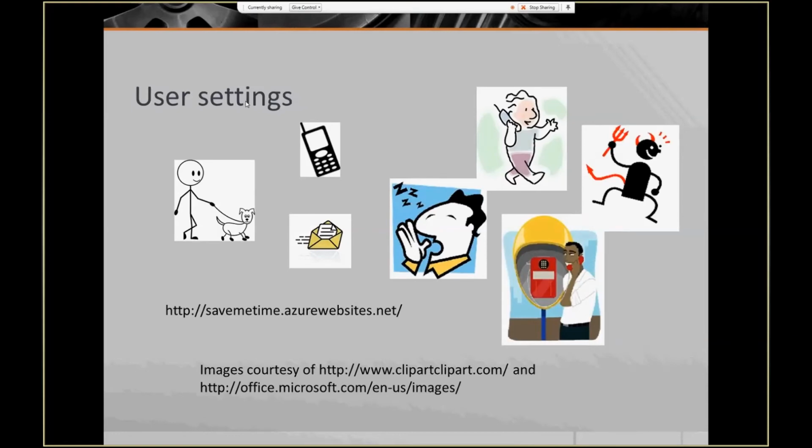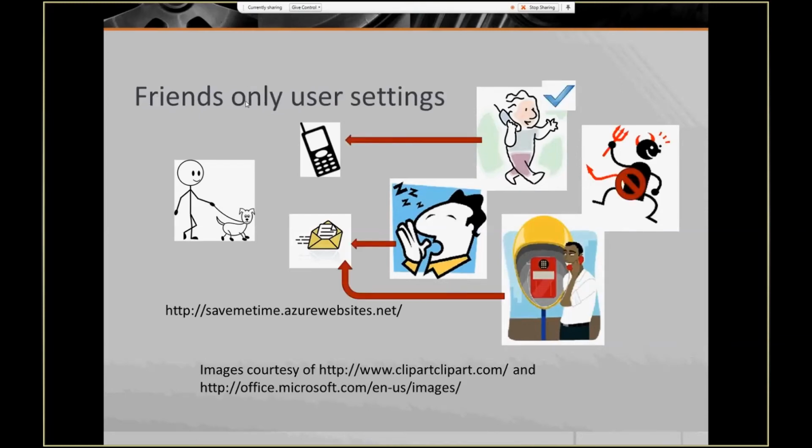While this is quite cool, we understand that sometimes you might want a tad more control on how calls get to you. To enable that, we also provide user settings. The behavior that was just described is the default setting. You could change that to a friends-only setting, where only your friends get through to you. Bores and unknown people get directed to your voicemail. Calls from scum get dropped.